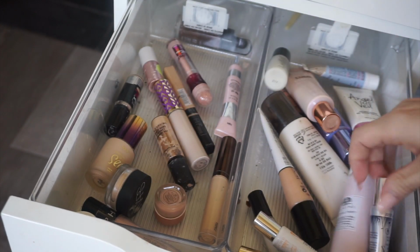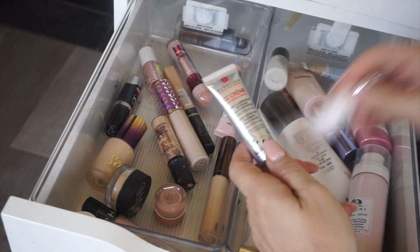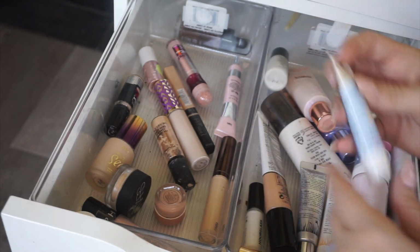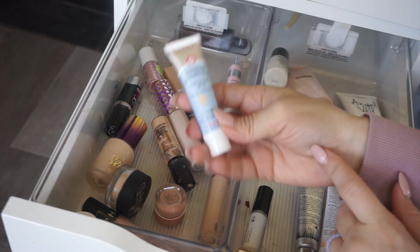But I know I pulled out this Borean cream a couple weeks ago. I want to use some kind of primer with SPF. Why is this in here? Not sure. We'll use this one this week.